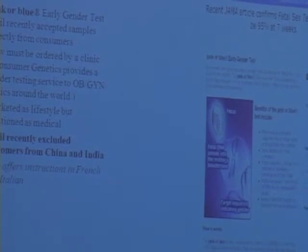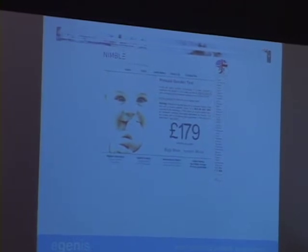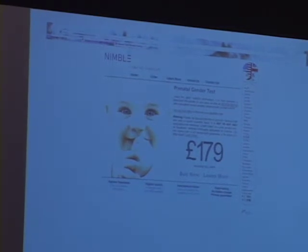There is concern about the direct-to-consumer market, and I just included this to point out the pink or blue early gender test. It used to accept samples from customers, now only from obstetricians, but it used to exclude samples coming from China and India, and it now offers instructions in French and Italian. The only way I can put those things together is that there is a sense that there's quite a commercial market available in Europe. And this is a UK-based test. Not only does it market internationally, it includes a translation button for Croatian, Slovenian, Slovakian, Finnish, you name it, it's up there.